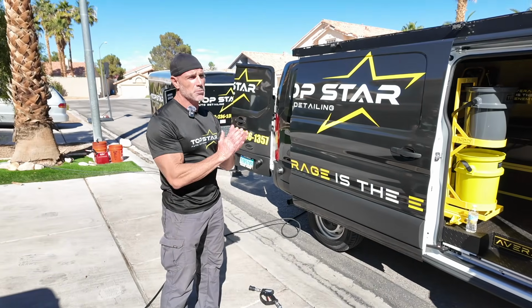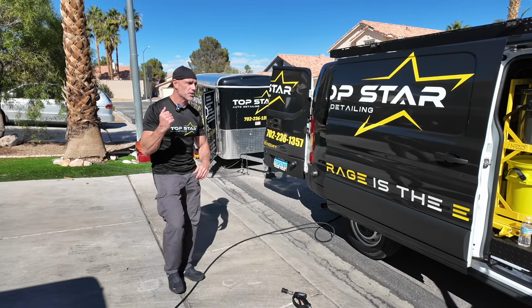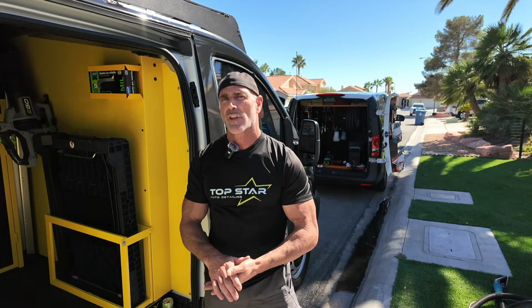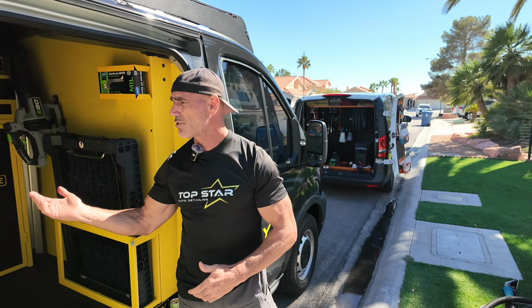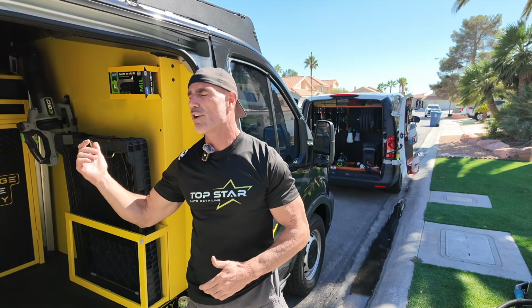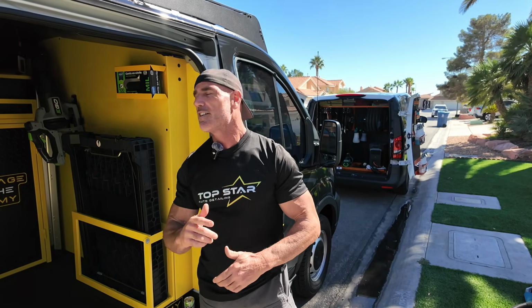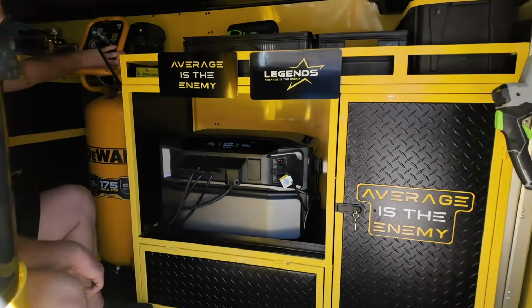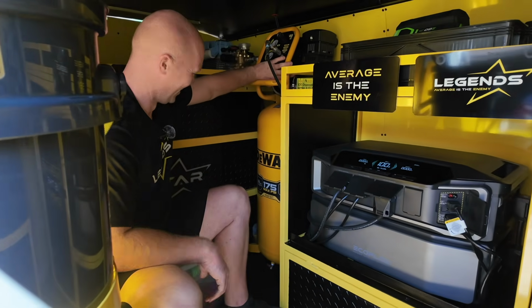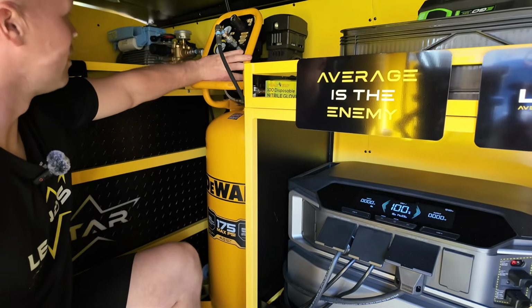With the compressor, I gotta let a little air out because it's full right now. Let me drain some air out. All right, now we're gonna test out the compressor. This particular compressor is a DeWalt, 4 SCFM at 90 PSI. My guy Connor's actually inside. It fits perfectly back there, and even though it's a low roof van, he can still stand up with plenty of room. Go ahead and click that on, Connor.